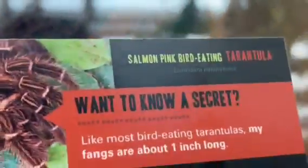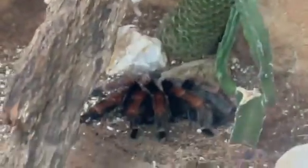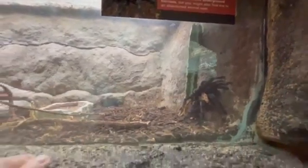That's a salmon pink bird eating tarantula, and we got a Mexican flame leg. That's like the other one. Dude, look how big he is. But this guy is so cool. Look at him. Yeah, that's the Mexican golden red rump. He looks really cool. Zoom in. Bro just did a long jump.